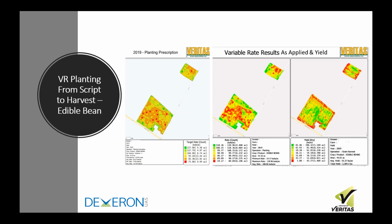Yeah, and then right in line with that is if we have a late planting season, so we did all the work over the winter, and then we have a late season, are we able to adjust those scripts and those planting rates with the agronomist or grower?